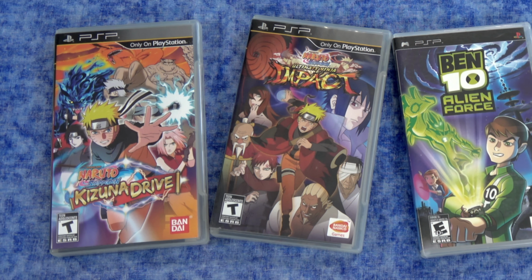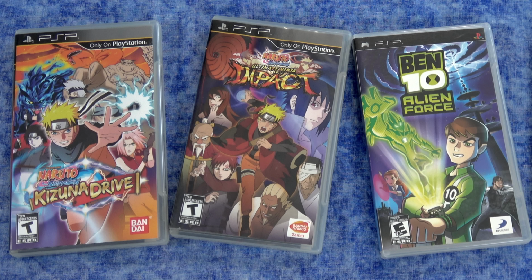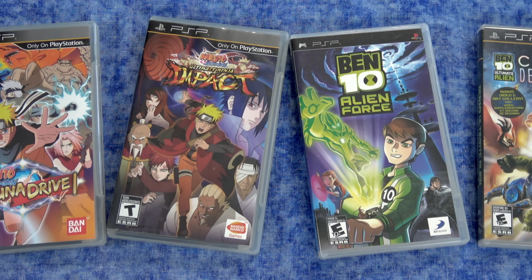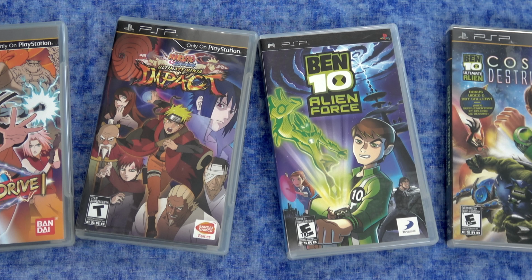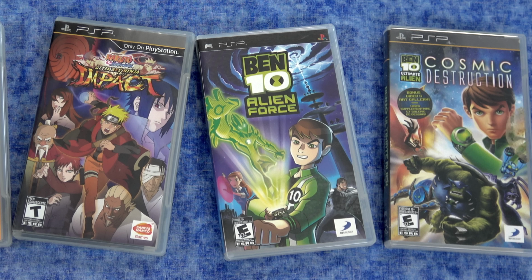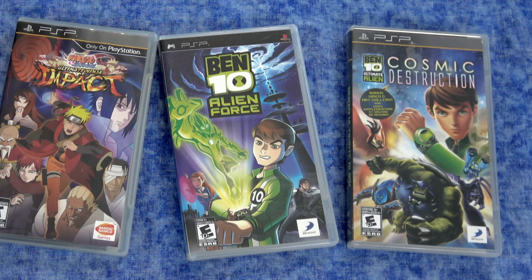Here are two franchises that I never really paid attention the first time around. That is Naruto and also Ben 10. To be honest, I don't know very much about either of these. I know that's probably a shocker, but yeah. So there are a bunch of these games on the PSP, and so I started to add these to the collection because I'm going to need them if I'm going to have a complete collection.